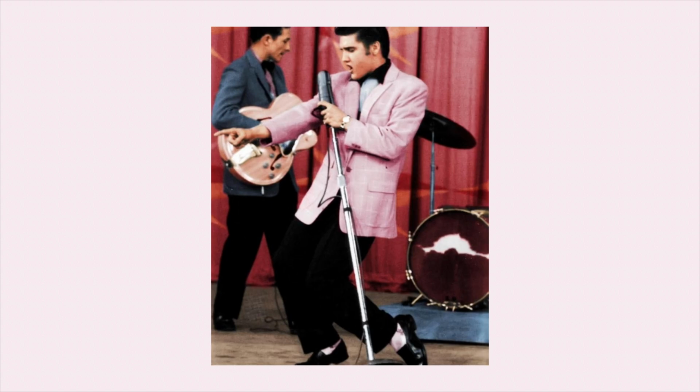Pink had been a colour that men had worn throughout history, but in 1950s America, and probably much of the rest of the Western world, pink was seen as a girl's colour, and Elvis rocking this incredible pink blazer was really a very shocking thing at the time. It's easy in hindsight now to look back and not really understand how groundbreaking the way he presented himself actually was.